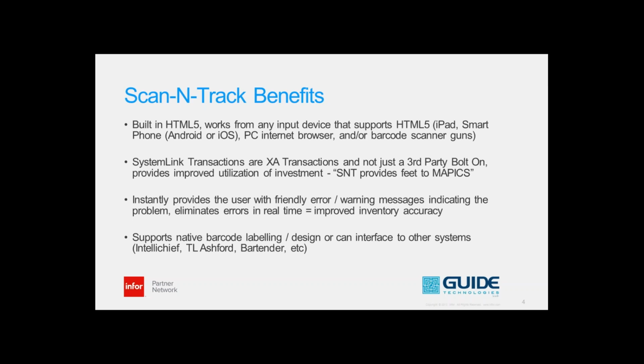But again, it's built in HTML5, which basically means it's any web browser. So any device that supports a web browser, we can run Scan and Track on: iPads, smartphones, of course, internet browsers from your PC, and any kind of barcode scanning gun that supports HTML5. System link transactions are actually XA transactions. So as I said before, it's not a third-party bolt-on. We're doing it just as if you were sitting in front of a PowerLink screen or a green screen.